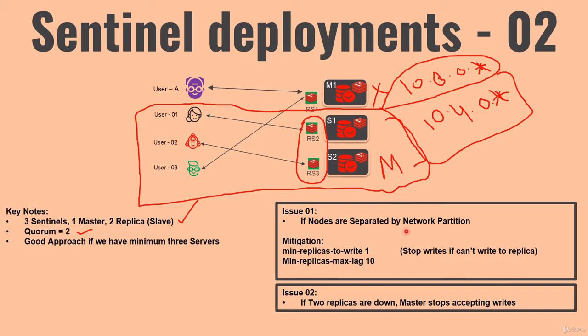However, this issue does have a mitigation. There is something called the minimum replicas to write configuration, which you can set to 1 in this case. So whenever you have a scenario like this, if user A is writing data to the master, it will not be having any slaves. It will not be having any slaves to write or replicate its data to.